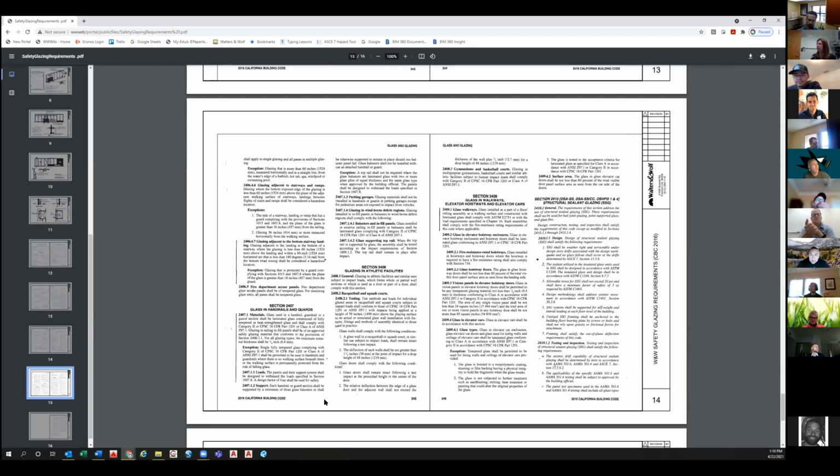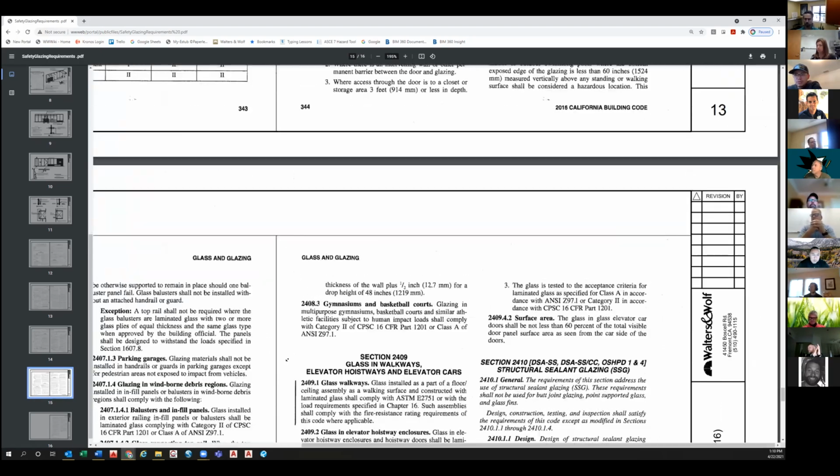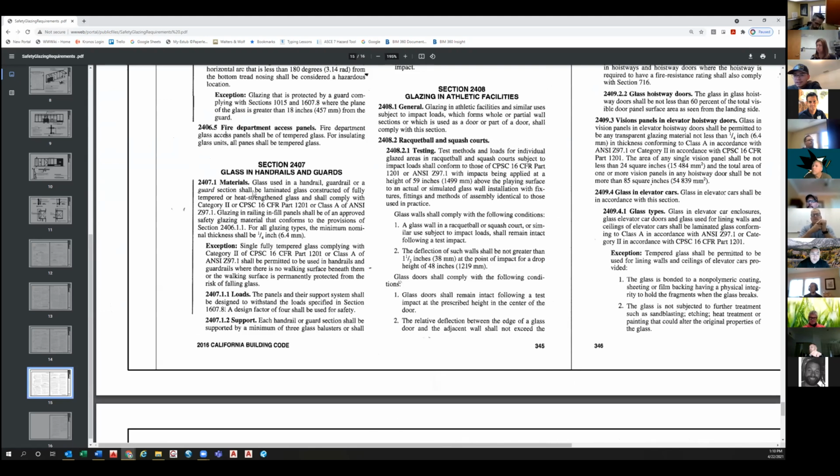Travis, I did the same thing on Coleman. We went with 13/16 laminated. It calcs out to match the other buildings. But that was a whole thing with management, right? And you had to send a letter or something. Yeah, 10-4 on the letter. Maybe you could share that with Greg.